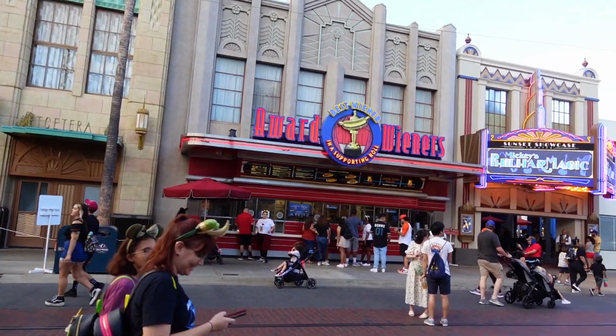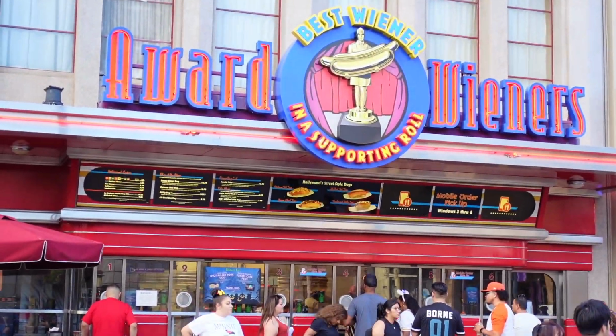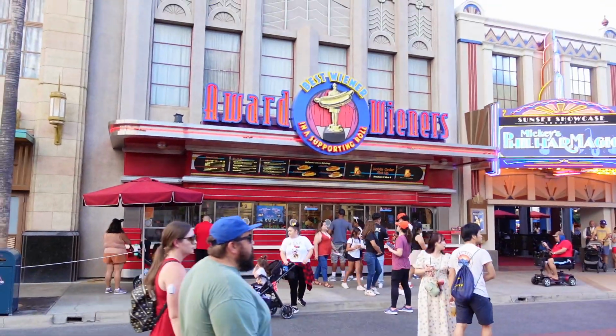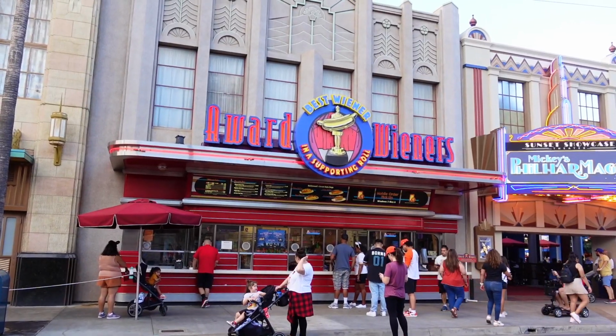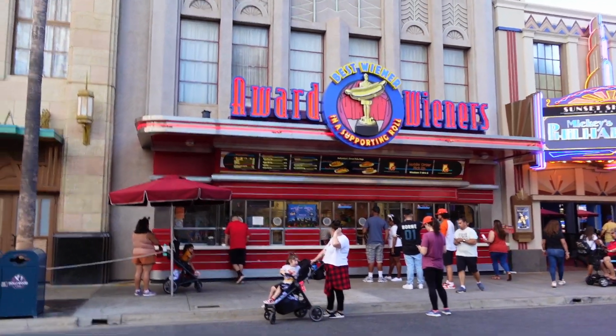We have made it over to Award Wieners because we're going to pick up a hot dog. It's a spicy pulled pork hot dog. Not too sure what to expect, but it looks pretty good, sounds pretty good, so we're going to try it and we'll let you know if it actually is good.